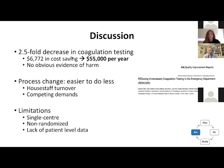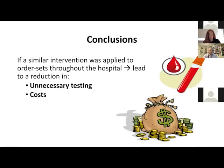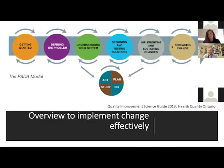Of course, the limitations are that it is single-centered, non-randomized, and we have a lack of patient-level data. And we did publish this in BMJ Quality, if anybody would like to read it. We thought that if a similar intervention was applied to order sets throughout the hospital, that could lead to reduction in unnecessary testing pertaining to coagulation as well as costs. And so we are working on that. And now I will hand it over to Dan.